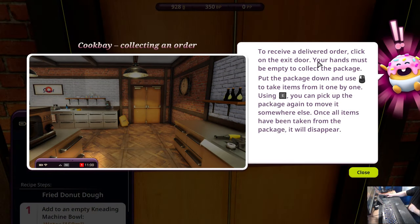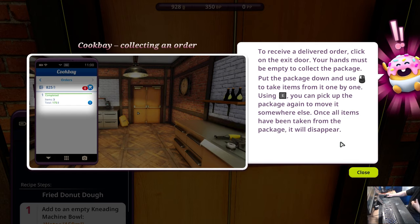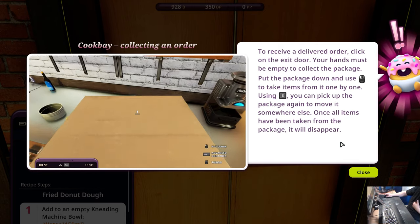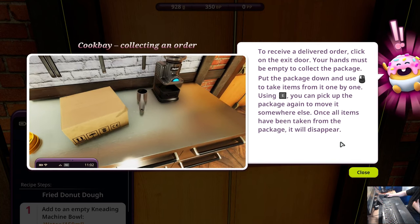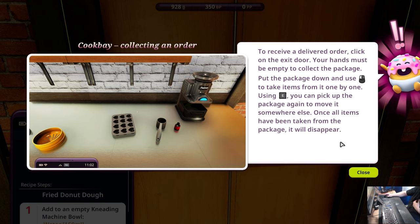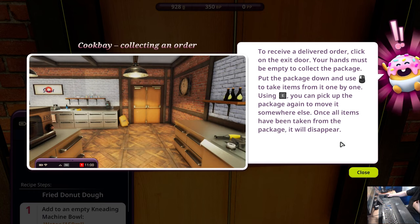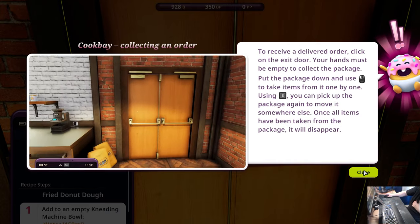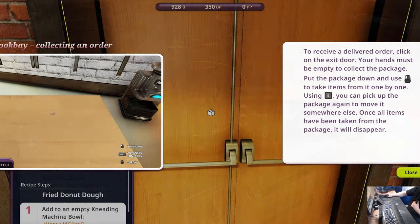To receive a delivered order, click on the exit door. Your hands must be empty in order to collect the package. Put the package down and use the left-click mouse to take items from it one by one. Using E, you can pick up the package again to move it somewhere else. Once all items have been taken from the package, it will disappear.